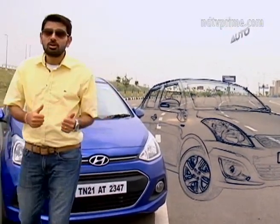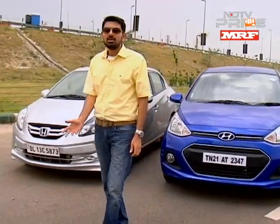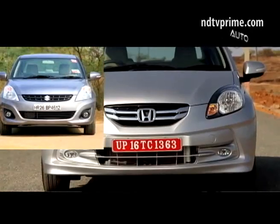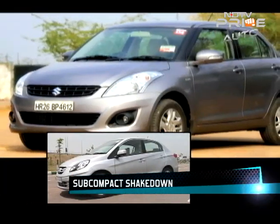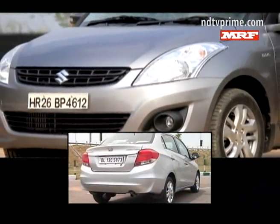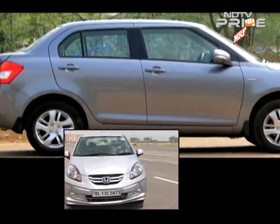So it's not the best looker of the three for sure. The Amaze has a certain amount of appeal because it's a Honda, but in terms of the face and in terms of looking a little bit grand, the Xcent takes it away. You do remember how we had the Swift Dzire take on the Honda Amaze on CNB last year. The cars seemed closely matched, yet the Amaze was ahead in terms of quality, engineering and proportions. So now let's look at the interiors.